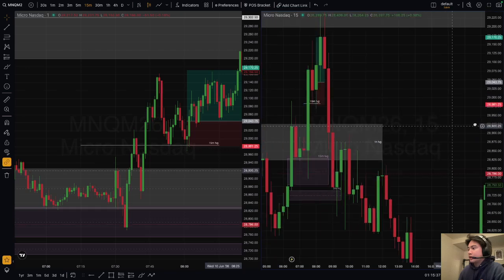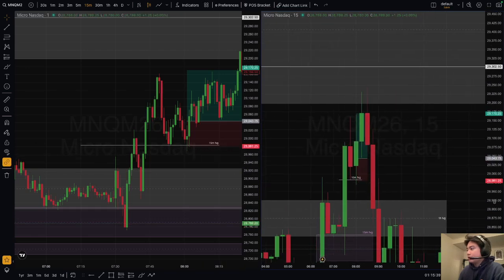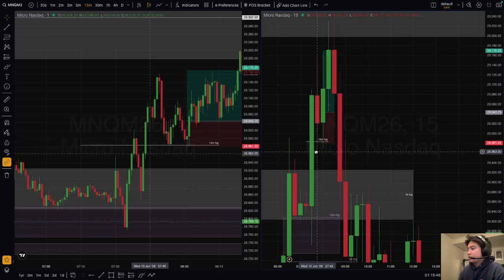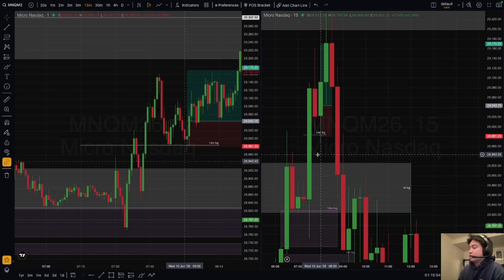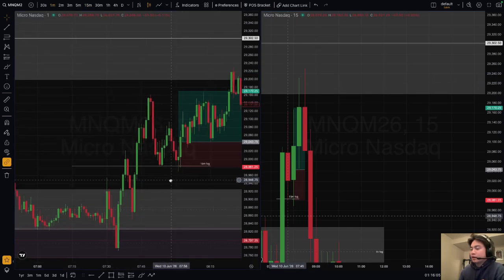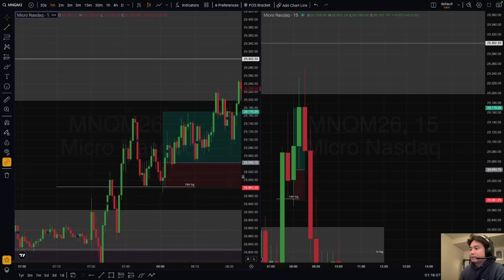And right after 8 a.m., we had formed another bullish 15-minute gap, so I wanted price to get a tap into this 15-minute gap and then potentially get a continuation setup into our target up here, which is the 4-hour unmitigated fair value gap. And we got it right here, our setup.